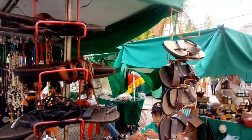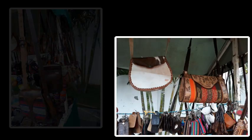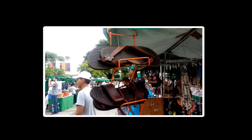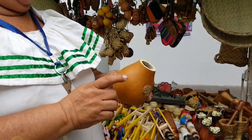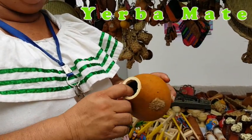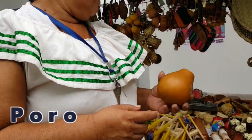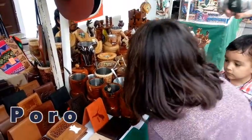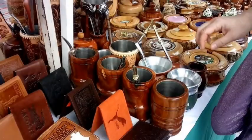As you can see, there are many products made of leather, such as purses, handbags, wallets, belts, sandals, and many other things. This is a guampa. It's commonly used in Bolivia and other South American countries to drink yerba mate. In Bolivia, we call it poro. Here you can see other types of poros. They are made of wood, aluminum, and also aluminum covered in wood or leather.